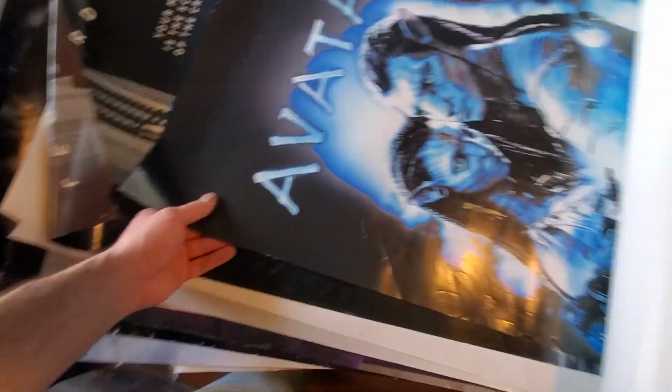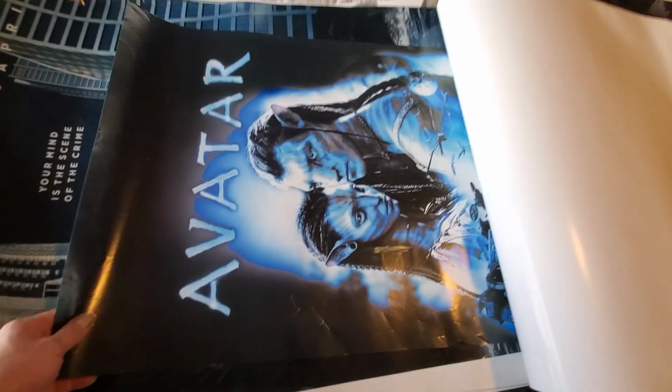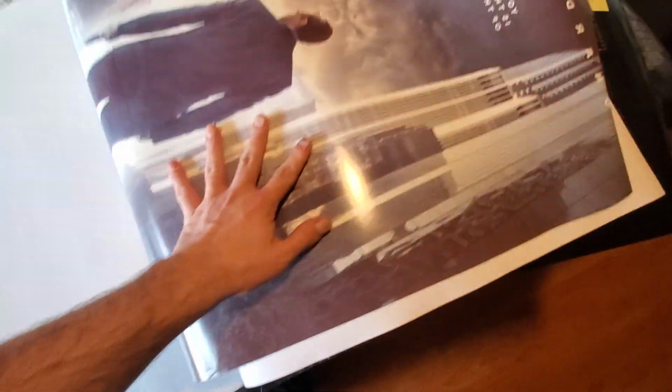I have an Avatar one. Now this one isn't actually an authentic movie poster. I got this one as a present for Christmas because I used to really be big on it. Here is the other Inception poster I have. So we have the one with everybody and we have the one that just has Leo on it. So that's pretty cool. Let's see here. Another An Education.